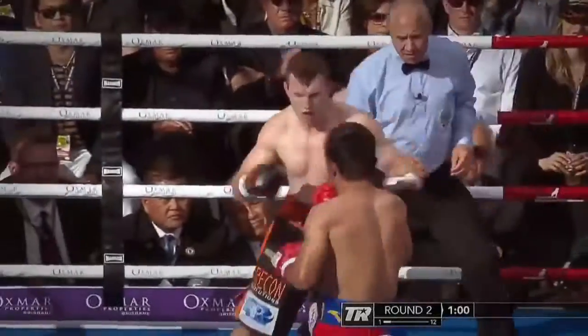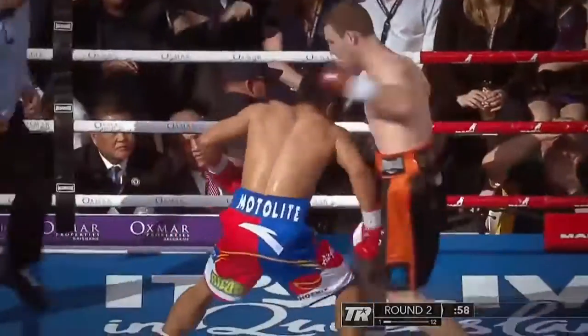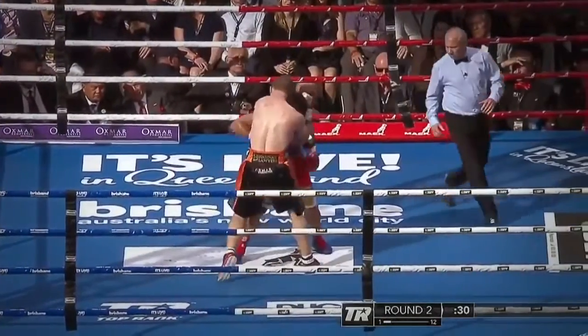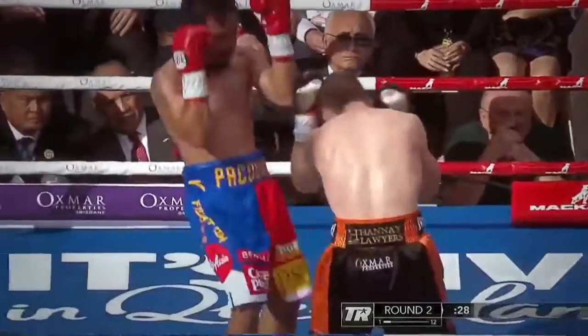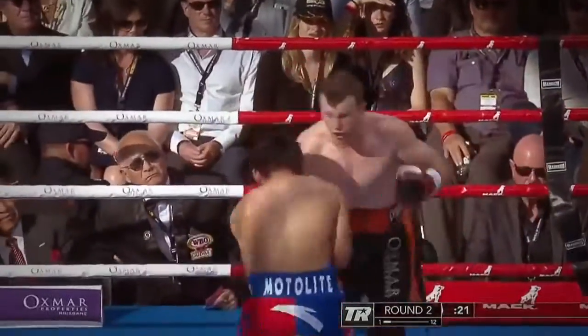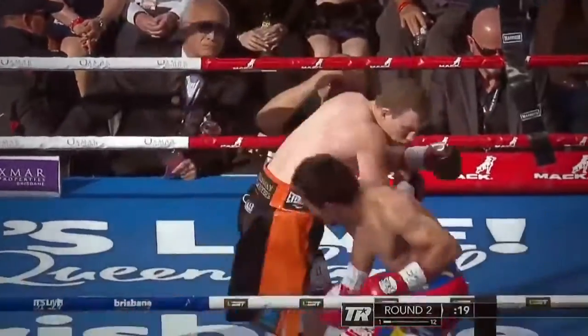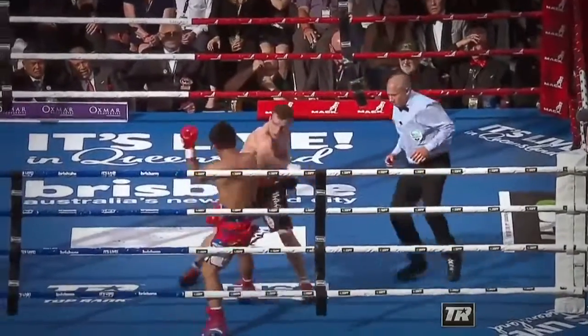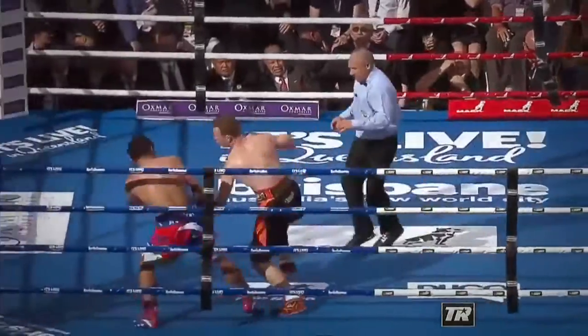No intimidation. Jeff Horn, lovely shot. Now here's Manny, catches him. Back to Jeff Horn's head there from Pacquiao. Straight through with that right hand, and that's the way to beat the southpaw. Jeff is winning some of the battle. Nice movement, he backs out. He gets clipped with the left hand. Manny tries the cut. Oh. Nice feint, and Jeff walked right onto the straight right hand.